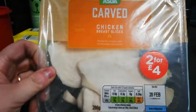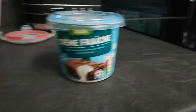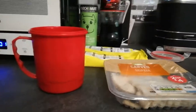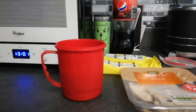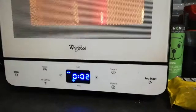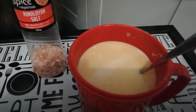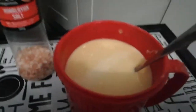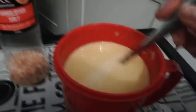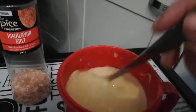And I'm going to add some carved chicken breast slices for a bit of protein and some creme fraiche for a bit of fat, and that's going to make a nice warming soup for this horrible cold February day. And it's ready. I've just added some pink Himalayan salt and I'll give it a stir, and there we have some lovely chicken soup.